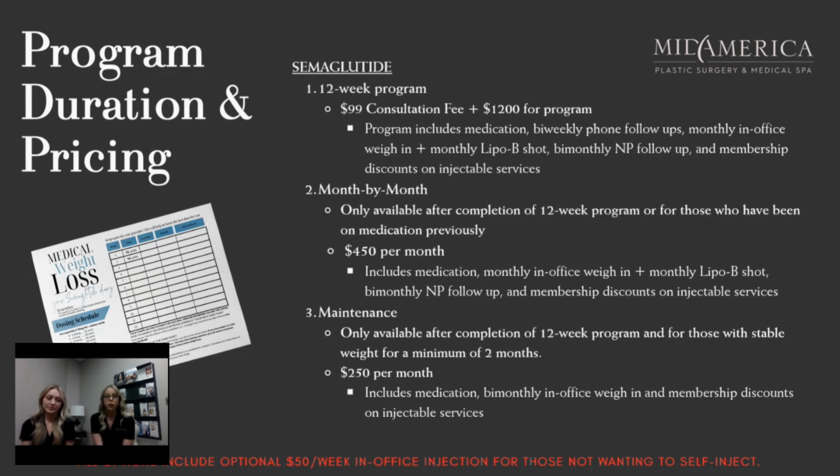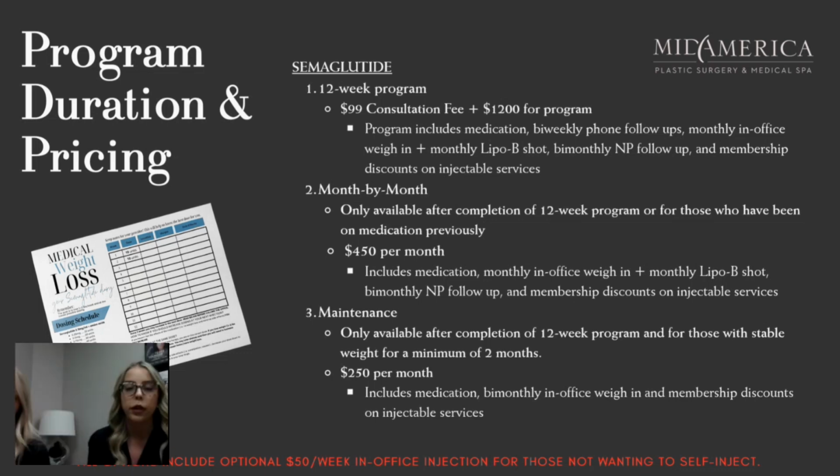That 12-week program is going to include all of your medication. It's going to include biweekly phone call follow-ups and then monthly in-office visits. At that monthly in-office visit, we're going to do a body composition scale weigh-in. We're going to make sure that you are losing fat, and we're going to track your muscle mass to make sure you're not losing muscle. You also have the option of getting a lipotropic B12 injection, which, if you haven't had one of those before, they are really good in aiding in metabolism and giving you a little energy boost.